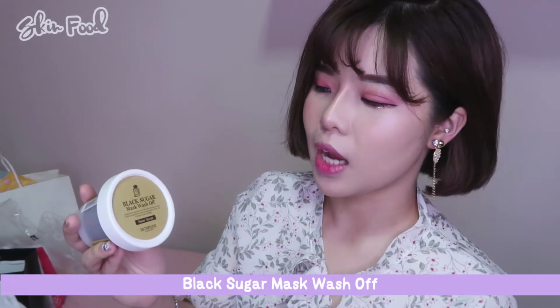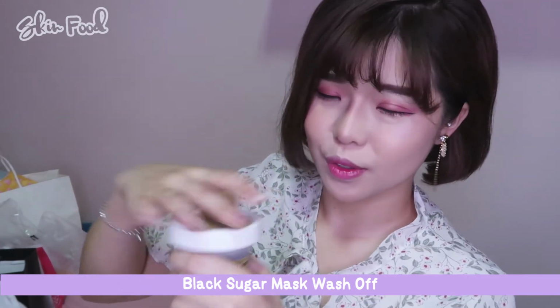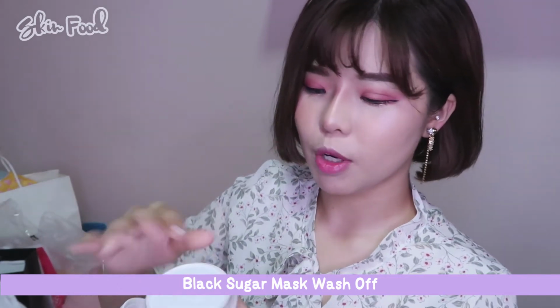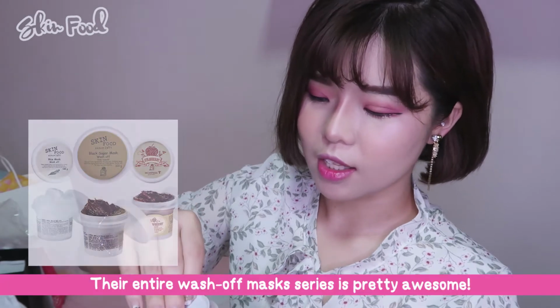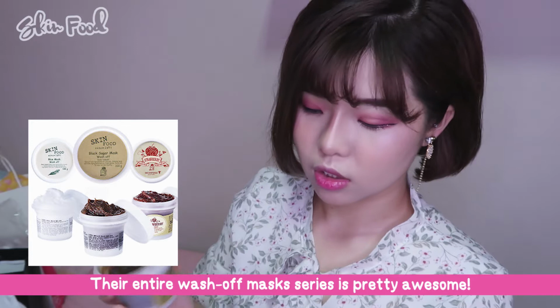So the next brand is Skinfood, and I bought the Black Sugar Mask Wash Off. This is pretty popular, and I'm quite sure you have researched, and this has come out multiple times, and it's pretty popular in Korea and basically internationally.